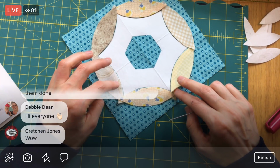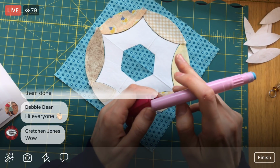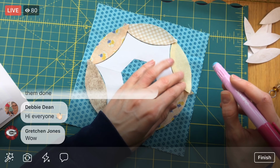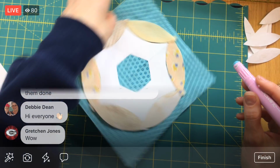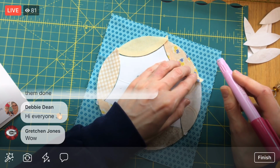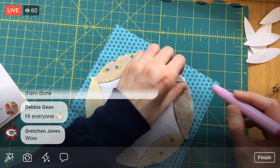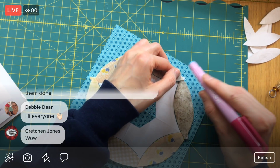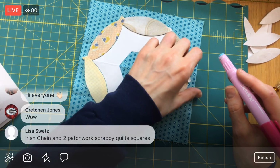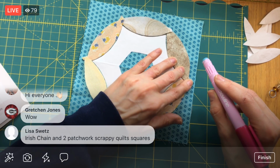Okay, we went all the way around. I think I am going to put a dab of glue on all these little parts that are popping up just because they're making me a little nervous. I'm just going to dab that down because we're going to be handling this quite a bit right now, and I'm afraid that I'll be working on one and another one will pop off. But it's not going to matter so much if that happens because we do have this template piece. So we should be able to glue it back on pretty easily.